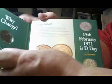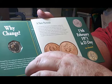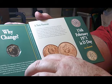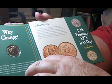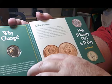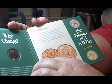On the front we have obviously the coin. We have a foreshortened flap on the first one, and it says Decimal Day was a milestone in the story of the United Kingdom's coinage. Changing the nation's currency was an important part of modernising Britain and bringing it in line with other nations around the world. It was a huge undertaking, and the Royal Mint remains one of the greatest challenges and successes.